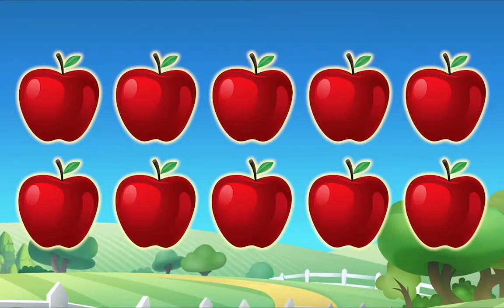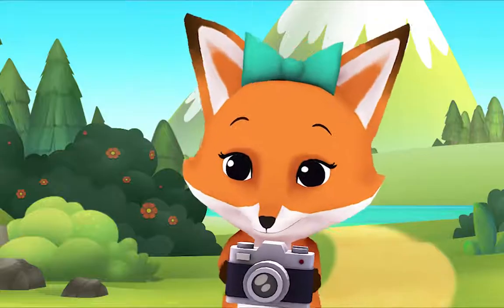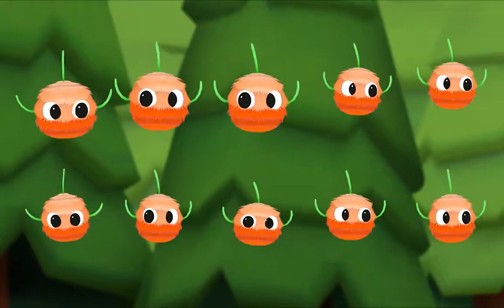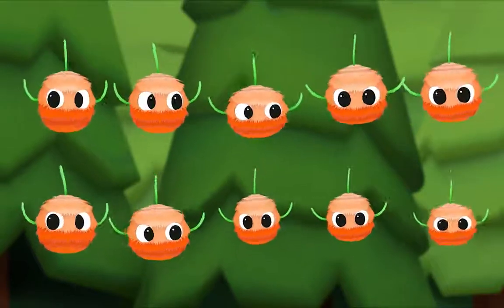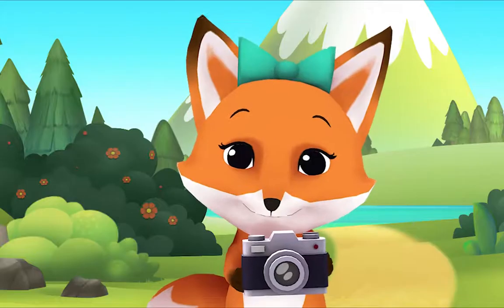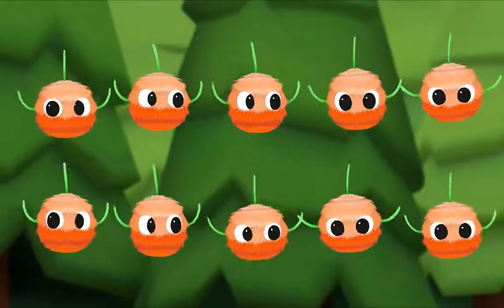Come on, Wigglebugs, snack time! Let's count Wigglebugs together. 10. There are 10 Wigglebugs. 1, 2, 3, 4, 5, 6, 7, 8, 9, 10. How many Wigglebugs in all? 10. That's right. Let's take their pictures. Say cheese!